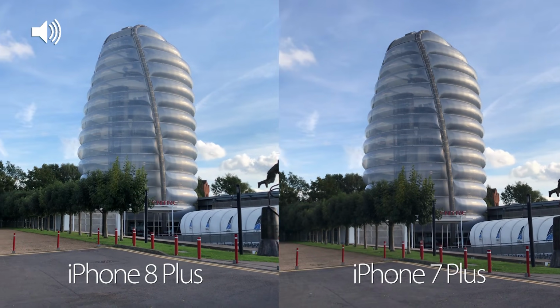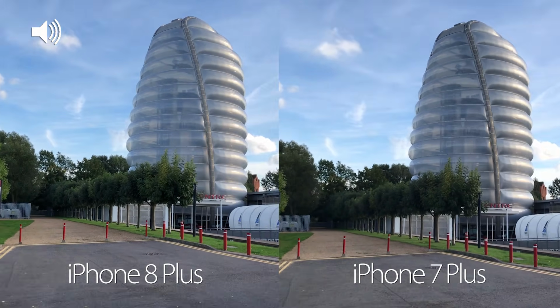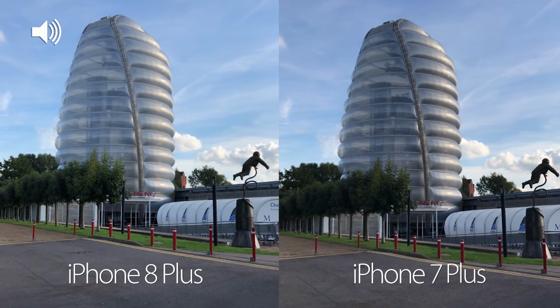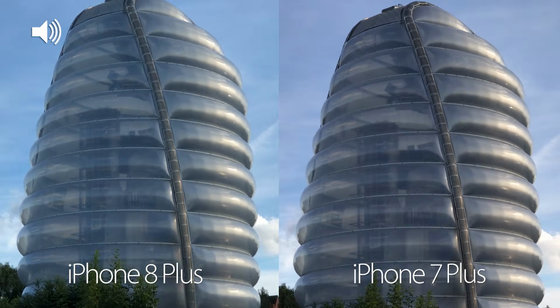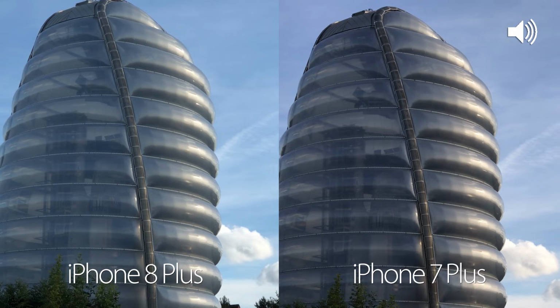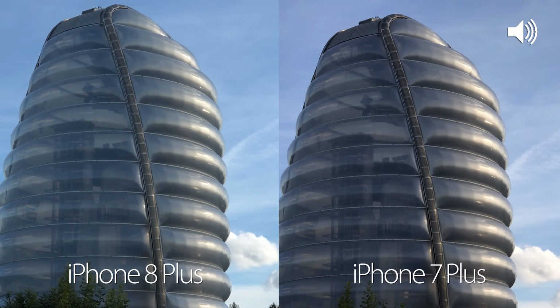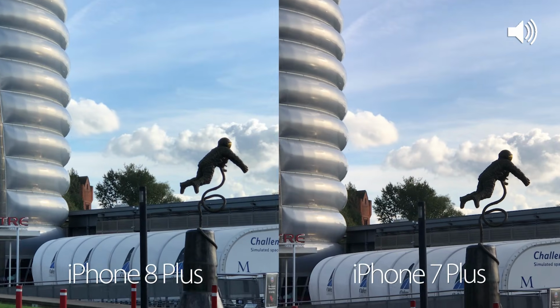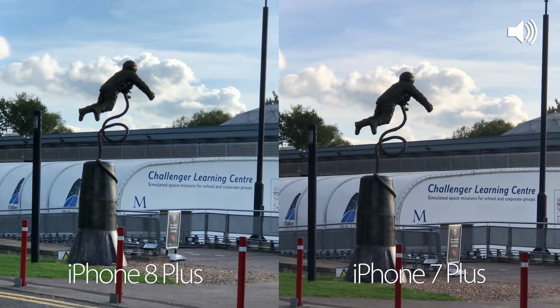So now we're filming from the rear facing cameras at 4K 30 frames per second. And both of these do have a telephoto camera, so we can switch between the two. Transition is pretty smooth. The problem is neither of these have optical image stabilization when you are using the telephoto camera, unfortunately. So let's see how they cope with a bit of walking.